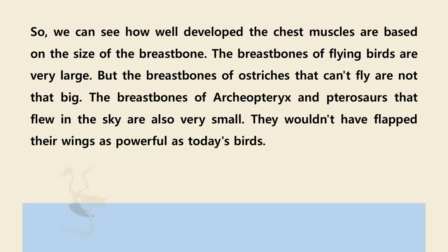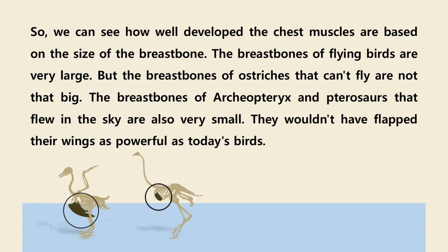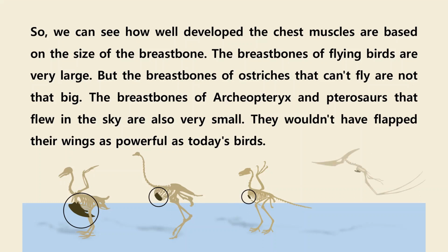The breastbones of flying birds are very large. But the breastbones of ostriches that can't fly are not that big. The breastbones of Archaeopteryx and pterosaurs that flew in the sky are also very small. They wouldn't have flapped their wings as powerfully as today's birds.